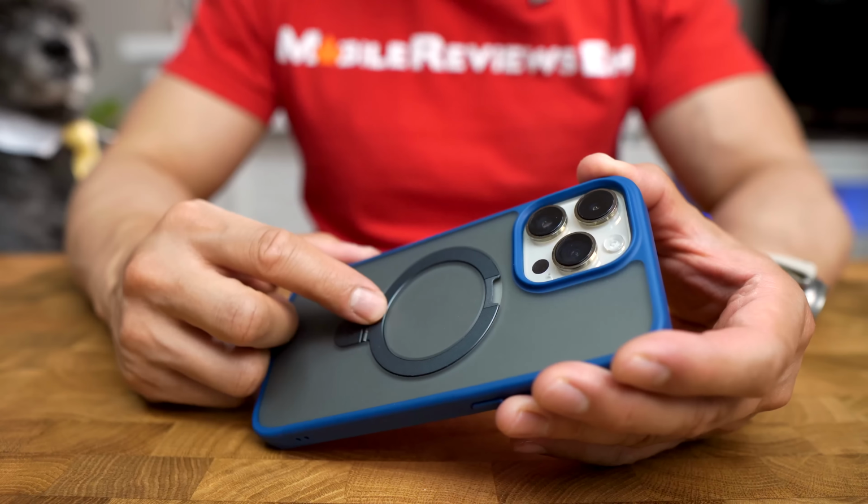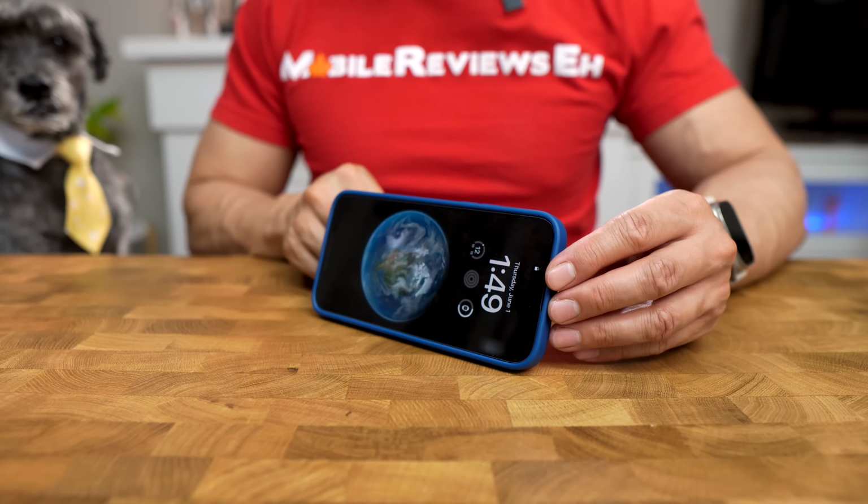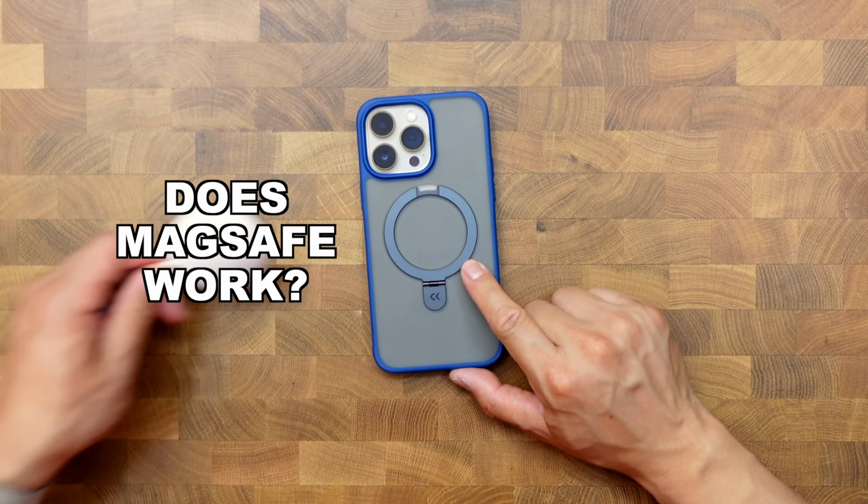Now the standout feature for this product is this kickstand. It sits flush against the case, so when you snap it down, you kind of don't see it, which is really nice. Getting to the kickstand is easy. That hole, just do that, and you have the kickstand. This kickstand technically has an infinite amount of viewing angles and can be both used in portrait mode as well as landscape mode. Very handy. And does MagSafe work through it?